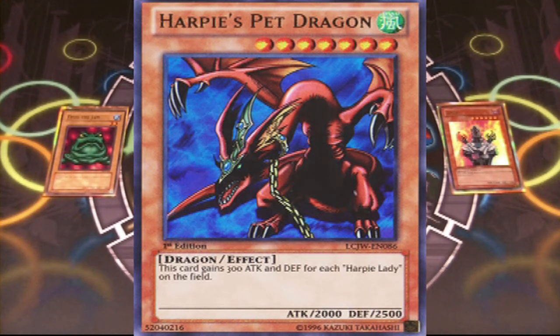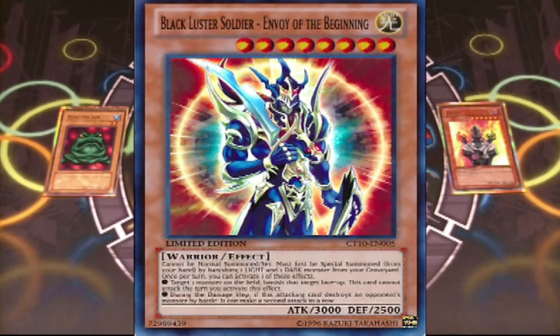Right, and that kind of transitions into the next card, which is Blackluster Soldier. For the Invasion of Chaos Unlimited Edition, it is $12, and that is the first time it was ever released for Blackluster Soldier. The reprint for that is $28 out of Dark Revelation, so it's over double the price. Can somebody please explain this to me? It is a reprint. Now, the first edition one out of Invasion of Chaos is about $50, which that, to me, is a fair price.